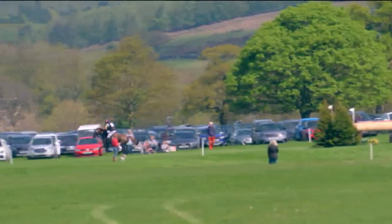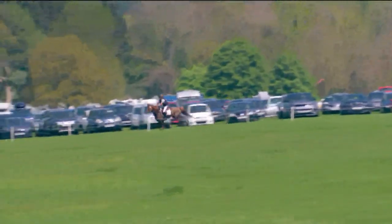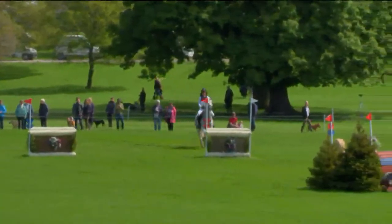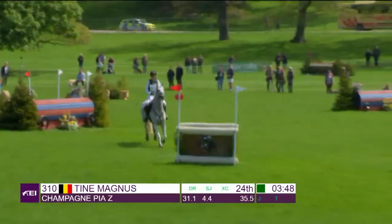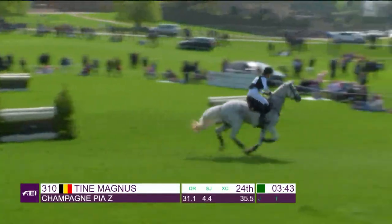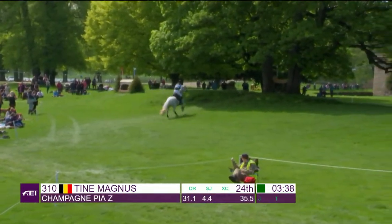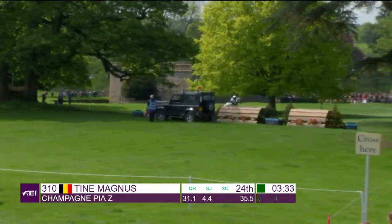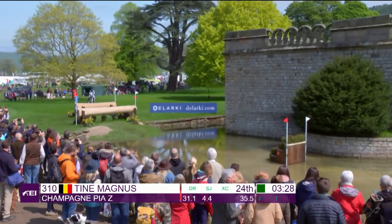And living dangerously near the end of the course. This lad was Eduardo Alvarez Mestre and Marbella Pomez. And our latest starter is away, Tina Magnussen and Champagne Pierre Zed. 1.1 their dressage. Rolled the one pole and picked up the one time penalty in the show jumping. This 15-year-old gelding, riding for Belgium. Belgium won that first leg out in Montelibretti back in March.